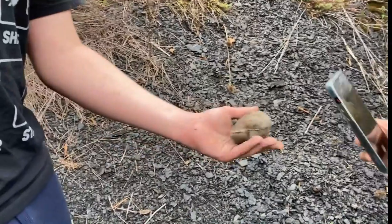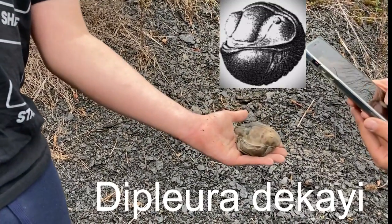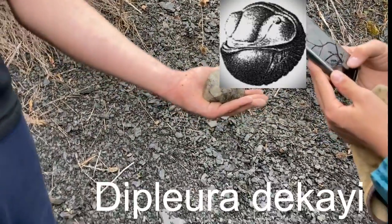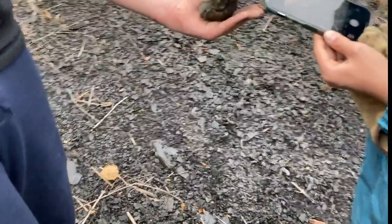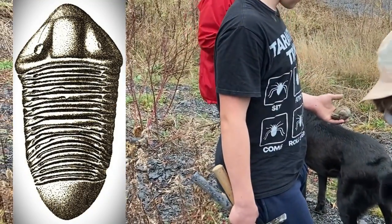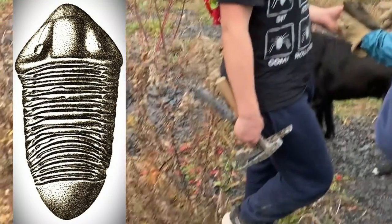Can I take a picture of it? Yeah, go for it. Come here, there's another big find that happened. What? A Dipleura. An enrolled Dipleura. Insane. That's larger than most of the ones I've seen in museums, too. Yeah. Look at all that wood. Wow. Like stretched out, it'd be like this big.